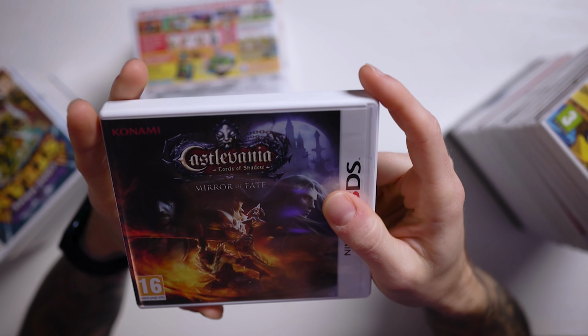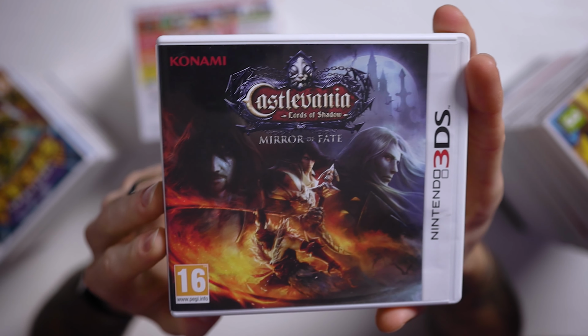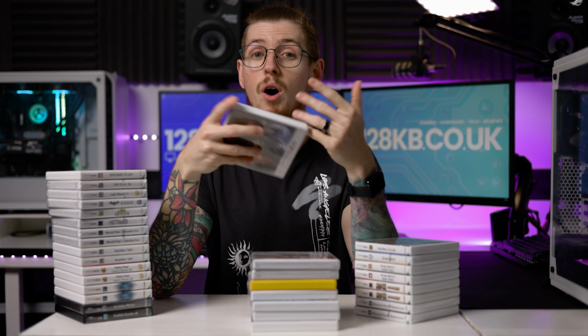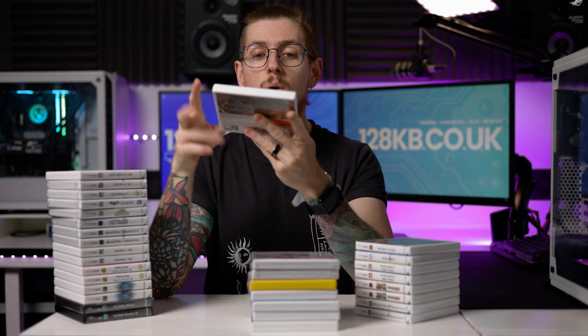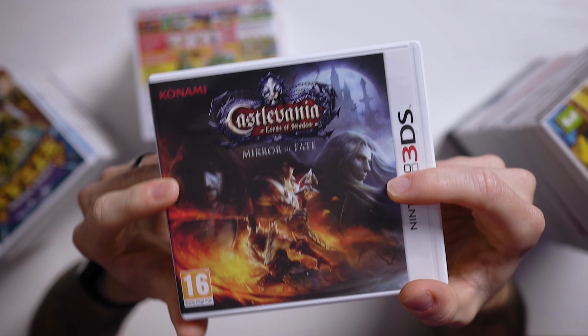Next up we have Castlevania Mirror of Fate, so Lords of Shadow. There we go. I'm a big Castlevania or Metroidvania fanboy. So I love Metroid, I love Castlevania, the whole Metroidvania series of games, the genre I'm a big fan of. And I wanted to get one on 3DS, and this is one of the last ones that came out.